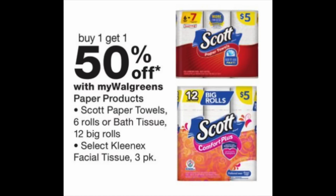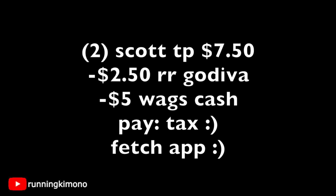Okay, so I'm just really about stocking up on paper products right now. So the Scott is buy one, get one 50% off. So you don't have to scan an IVC. So 2 of these would be $7.50. And the Kleenex is in fact included too. So I would grab 2 of them. So that would be $7.50. I would try to use one of those Godiva register rewards and then $5 of Walgreens cash, pay the tax. Photograph that receipt to the Fetch Rewards app. This is part of Kimberly-Clark, the company that's Scott and Kleenex. You'll get extra points for that with the Fetch app.